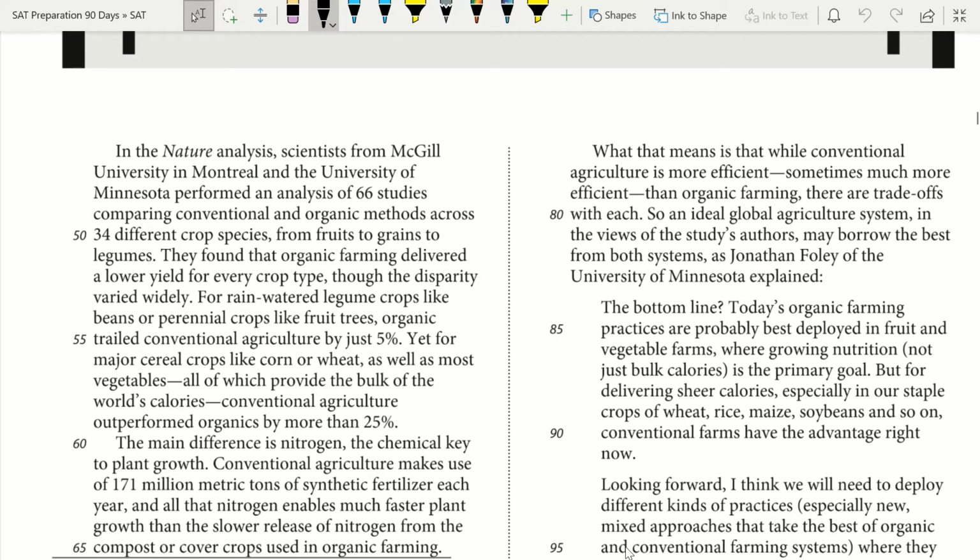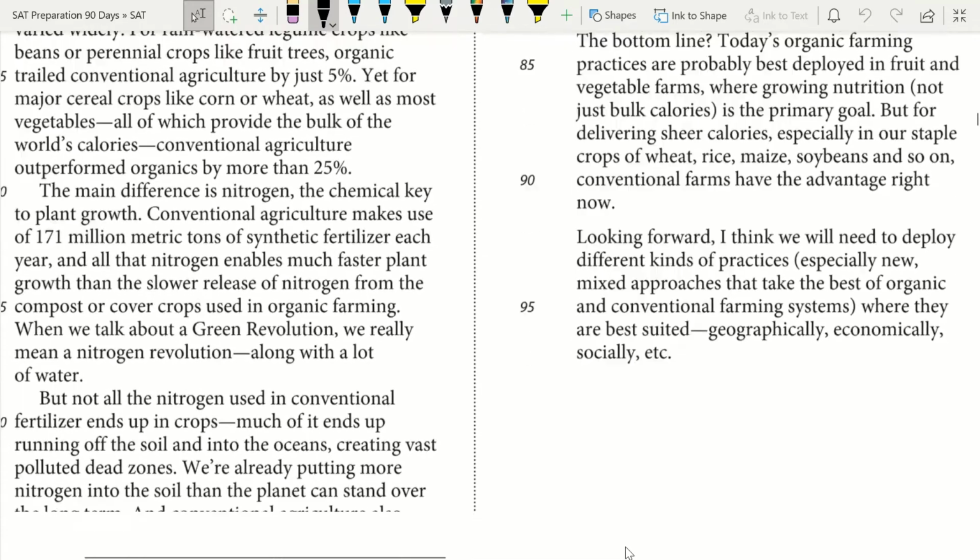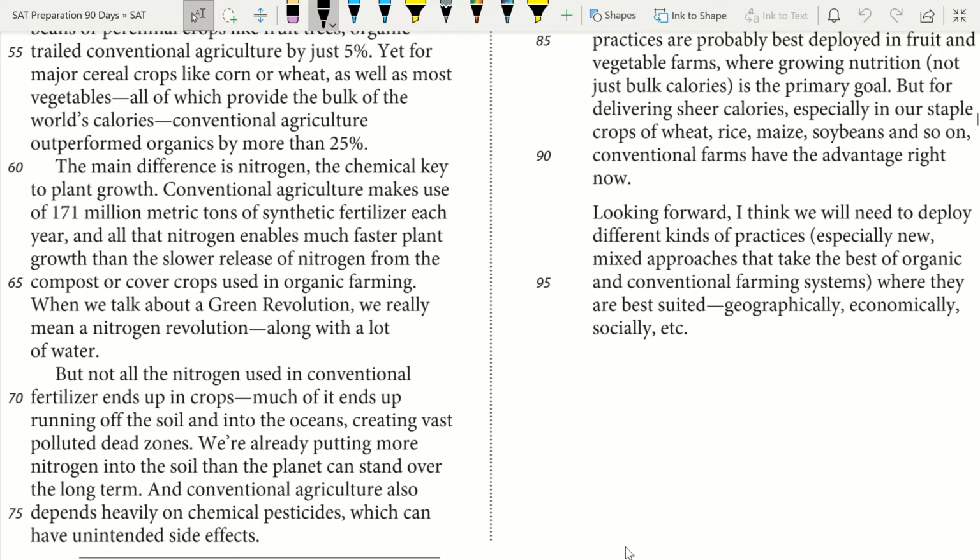In the Nature analysis, scientists from McGill University in Montreal and the University of Minnesota performed an analysis of 66 studies comparing conventional and organic methods across 34 different crop species, from fruits to grains to legumes. They found that organic farming delivered a lower yield for every type of crop, though the disparity varied widely. For rain-watered legume crops like beans or perennial crops like fruit trees, organic trailed conventional agriculture by just 5%. Yet for major cereal crops like corn or wheat, as well as most vegetables, all of which provide the bulk of the world's calories, conventional agriculture outperformed organics by more than 25%.